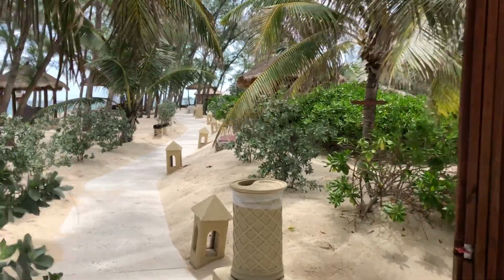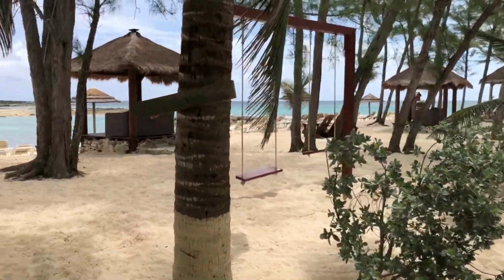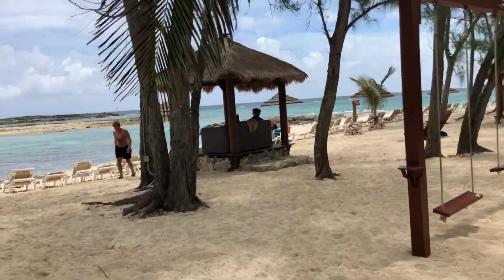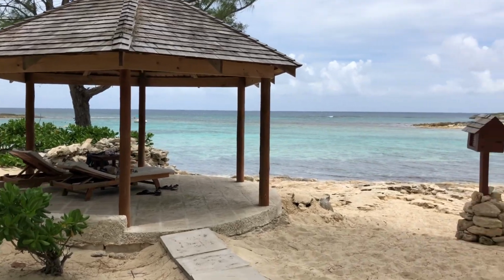So food, drink, pool, beach, it is all here. So you see not as many people, so it's a little bit quieter than you'll find at the hotel.